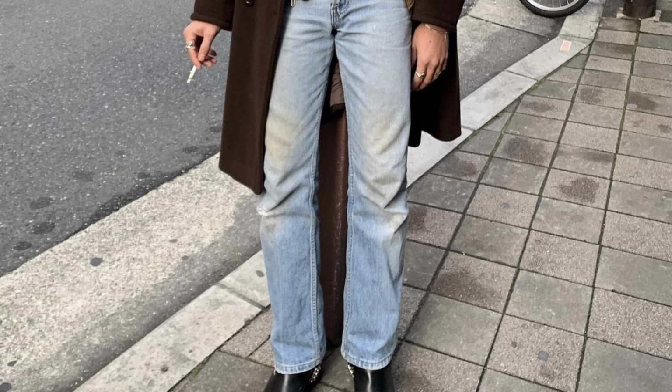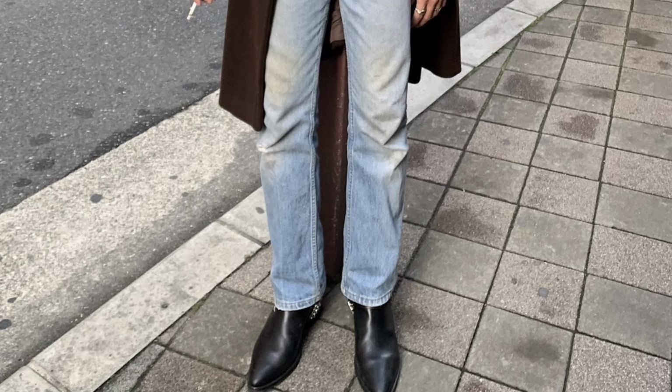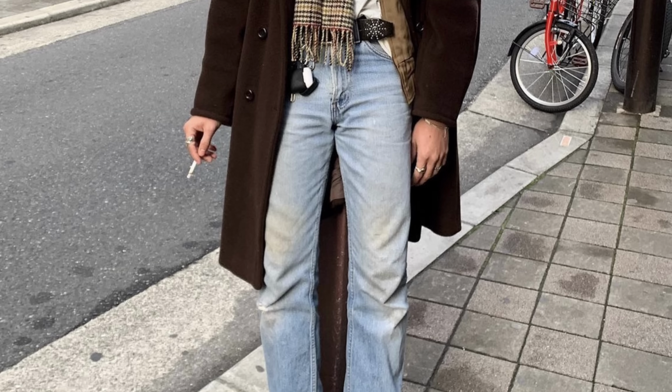The jeans he's wearing are the Levi's 519s, which is a model I don't think I've mentioned in about 8 years because I've been liking the more relaxed look these days. These are an extreme skinny fit, and on the Levi's model they actually look way too tight, but on this guy they look perfect. He may have sized up to get a slightly looser look. The end result being that these just look like a nice fitted pair of jeans which will never go out of style, and they pair perfectly with the boots.